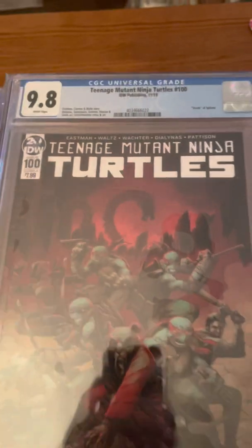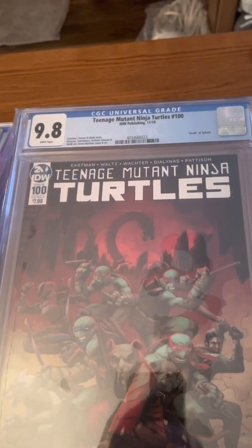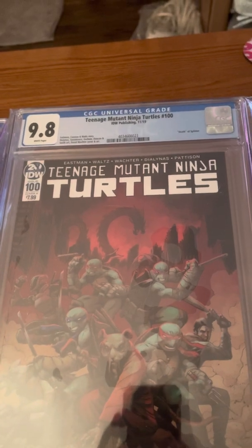Another one, Teenage Mutant Ninja Turtles. This came out back in 2019. It's a 9.8 grade. And it's issue 100, and that's the reason we picked it up, because it was issue 100.